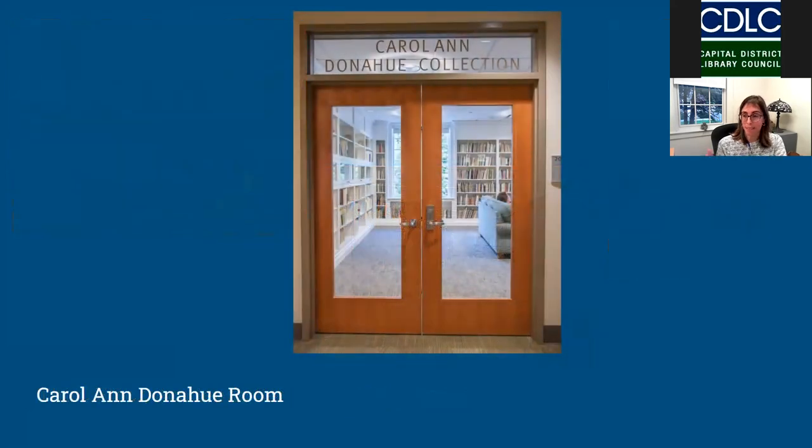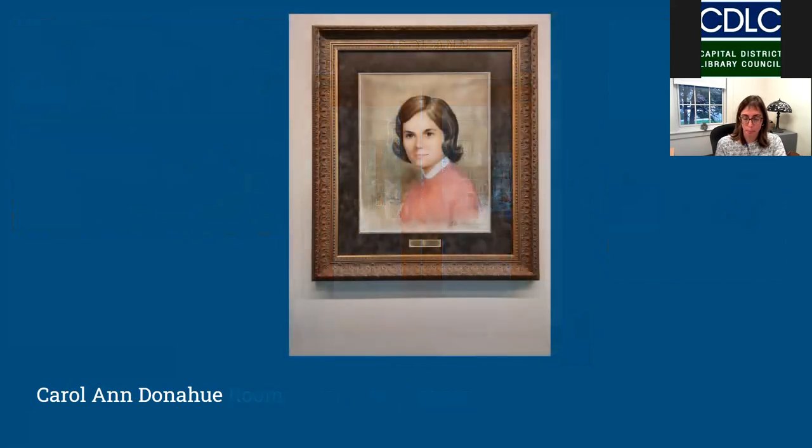So now we're back to the second floor, because this is the highlight of our tour. One of our special gems is the Kill and Donahue collection room. So let's take a look. The Kill and Donahue portrait. This room and the Donahue Memorial Poetry Collection was established in 1964 to honor Russell Sage student Kill Ann Donahue after she was tragically killed in a car accident.